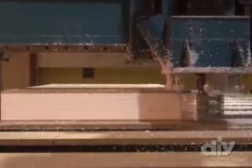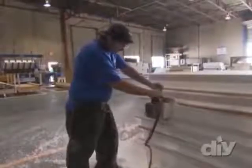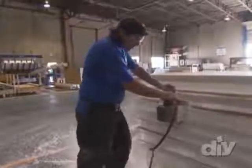While SIP structures have been around for decades, they are just starting to gain momentum in the building industry. The number of homes constructed with SIP panels has doubled since the late 90s. And if the folks at Premier Building Systems have their way, that trend will continue.